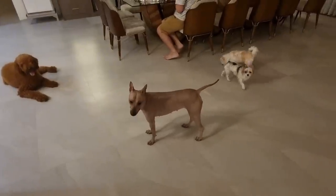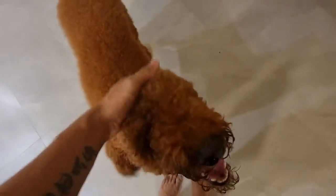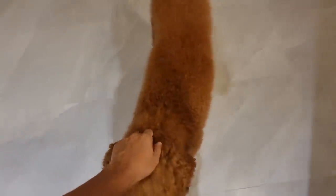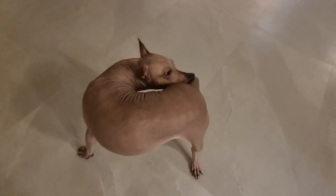Relaxing now with the doggies. Hi guys. Hi Brittany. Hi Rizalzies. You're so fluffy. This is Rizal, our giant poodle, but they're really standard poodle abroad. That's what you call them. This is Brittany, a Xoloitzcuintli, also known as a Mexican hairless.